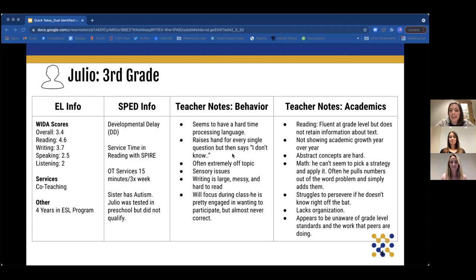His teachers have noted that he has difficulty answering questions in class, he's often off topic, and his writing is difficult to read. He has some sensory and organization challenges as well. He reads grade level text, but he doesn't retain the information that he's read, especially when it comes to abstract concepts. Math word problems are a particular challenge, and he has trouble sticking with the work when he doesn't understand it quickly. So let's hear more from our specialists about what supports we might put in place for a student like Julio. So Mary, what sorts of tools can we, his teachers, use that will support him?